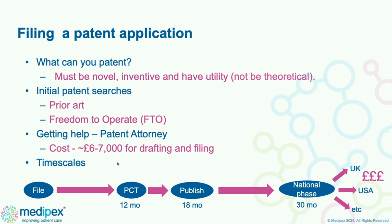One of the first things that you want to do, if you feel as though you've invented something and you're interested in protecting it through a patent, is to carry out a patent search to look at the prior art, which means the existing patents and IP that are out there. You would generally do a search using an online tool, and you would check that there are no other patents that would affect your freedom to operate, so that you wouldn't infringe on those other patents that are already published.